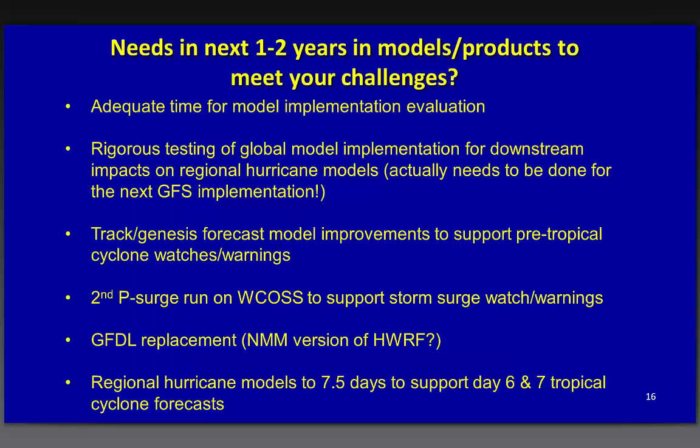So for the next 1 to 2 years, we need more time for the model to evaluate models. We have to stress how important it is to test the impact of the GFS on the HWRF and the GFDL. That undoubtedly hurt the models for the last hurricane season, and it's something that we really didn't know at the time. We need more track and genesis forecast improvements. We're going toward pre-genesis tropical cyclone watches and warnings, and we need better guidance. The 2015 GFS was not very helpful in that regard.